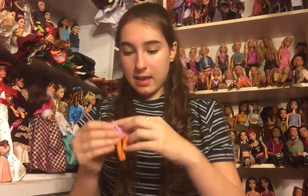It looks like it's an outfit for a Kelly or a Chelsea. It has a little hood and I guess like duck wings and then little duck tights that are supposed to look like a duck or something. I'm not entirely sure. We're almost there, guys, I promise.